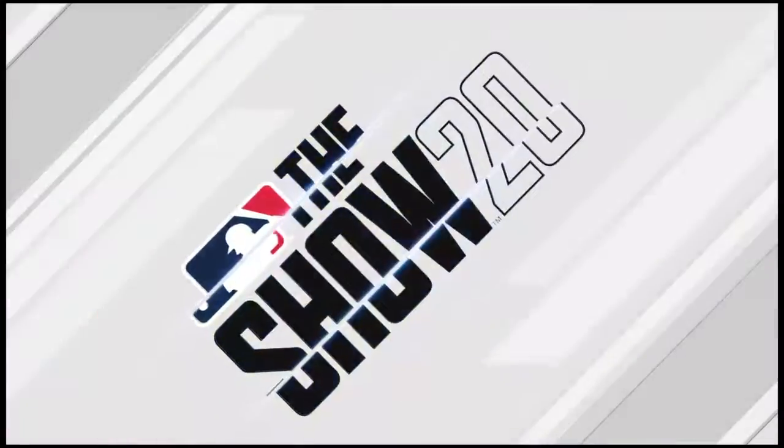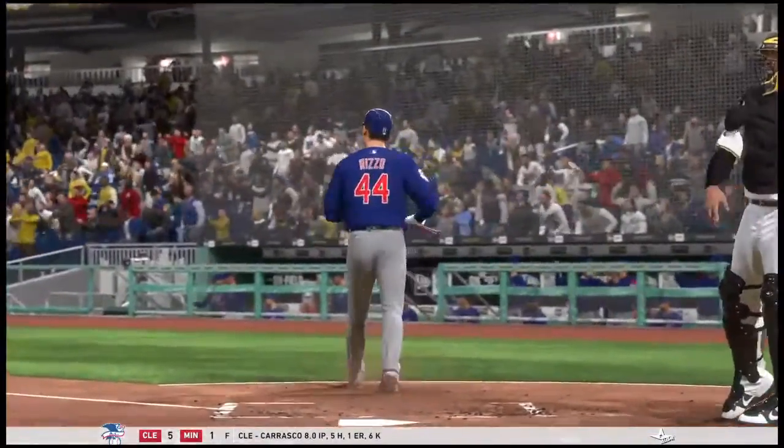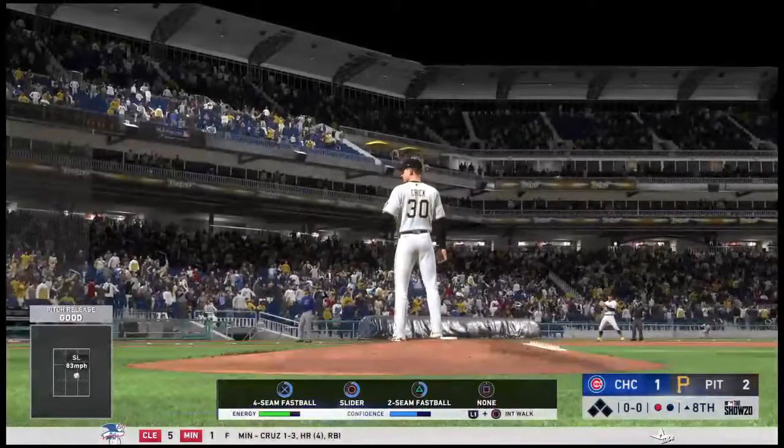People always talk about how important getting the leadoff man on base is, and it's true. So in the 8th inning of a 1-run game, that's a really nice job of attacking a hitter and sending him packing.